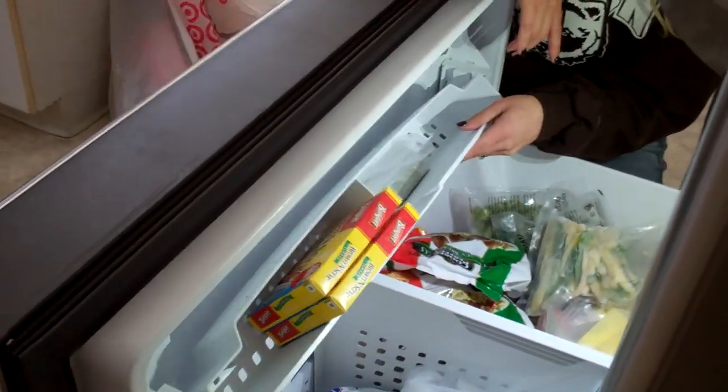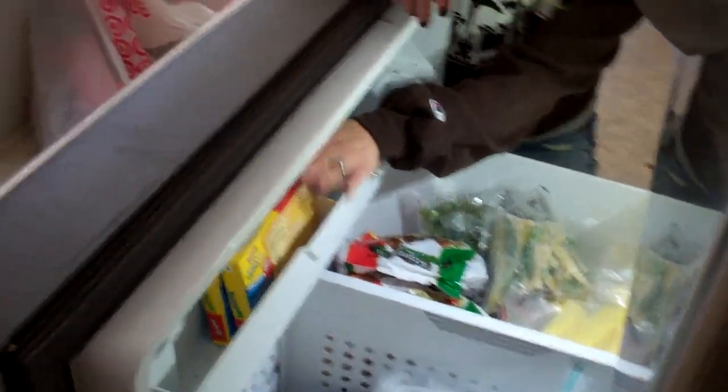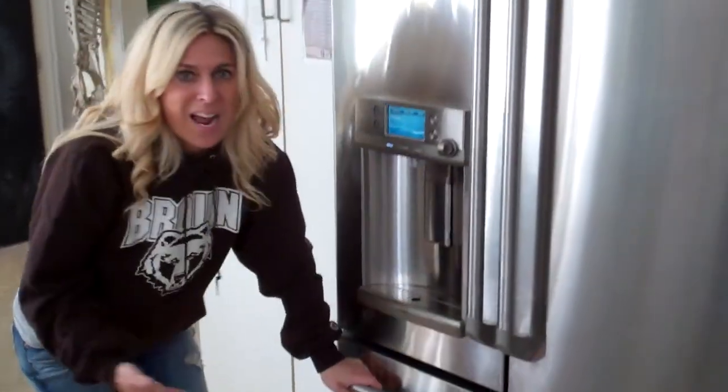And then this is great, and that's the alarm, which I talked about before. This is great just to pull this down. You have another whole section here to pop stuff in. So you have these gigantic drawers. And I understand why moms have been asking that question, how much room is in the freezer.